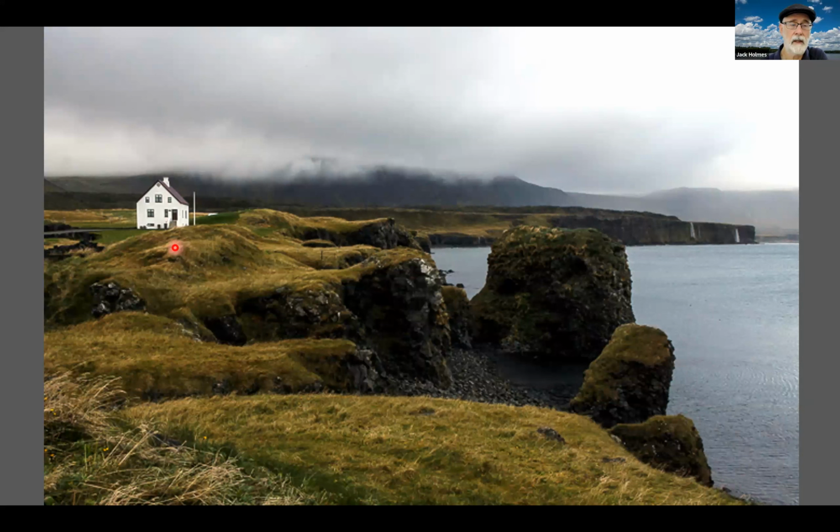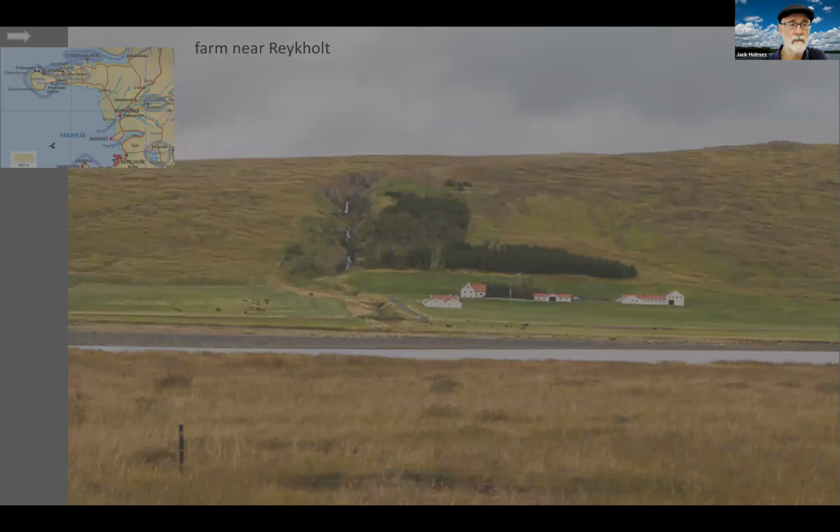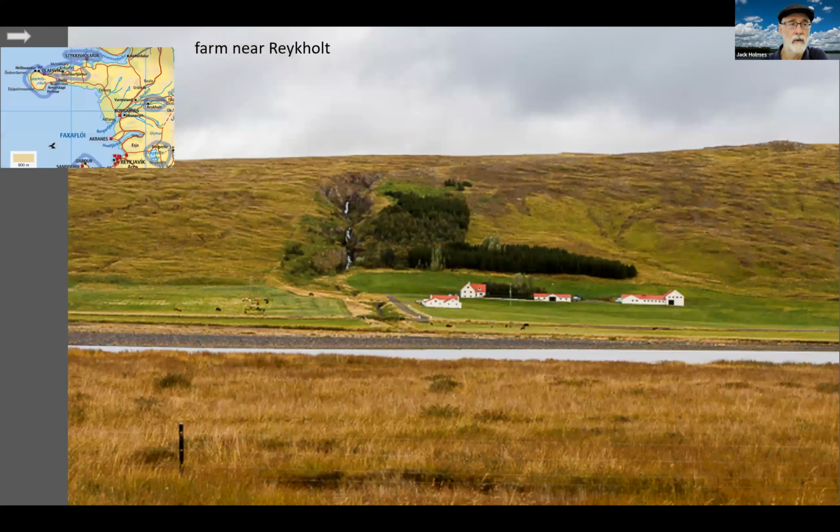Again, isolated house. Here are some fosses coming off the fjall. Rake means steamy. Holt means hill. We chose a scenic road to Reykjavik before heading to Reykjavik. Remember what Vik is? Anyway, we chose this because it was somewhat pretty. We had some nice weather.